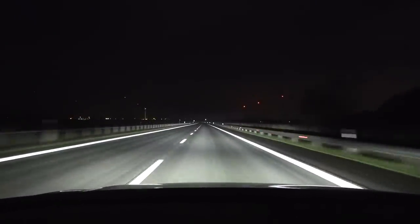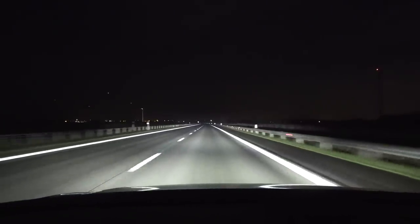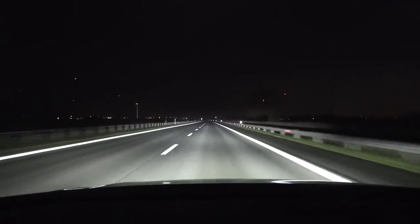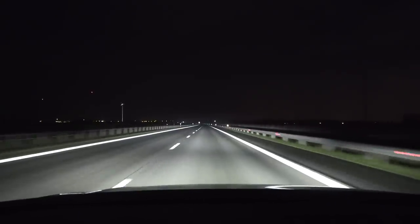Wow. We are now on a concrete surface near Falkenberg. You can see the wind turbines to the left and right. Remember, these are wind turbines, not windmills. Windmills are for grinding. Wind turbines are for generating electricity.